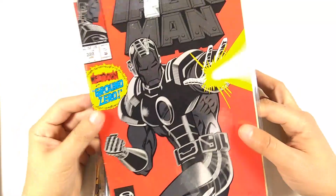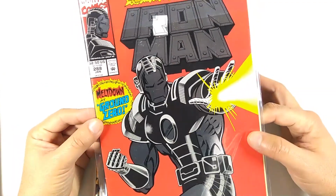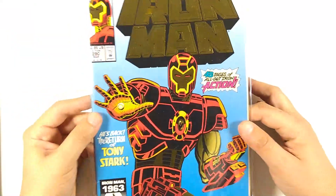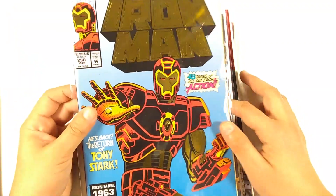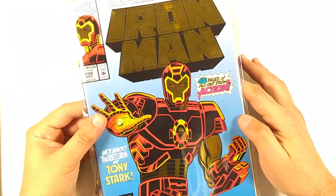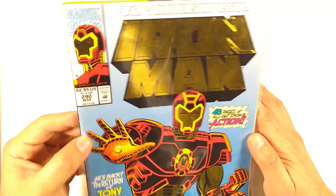Okay, Iron Man. This works great on Iron Man. Iron Man 288. A lot of silver foil on this cover. Gold version over here. So we have War Machine over here. And the classic sort of 90s red and gold Iron Man. And then look at that gold logo.